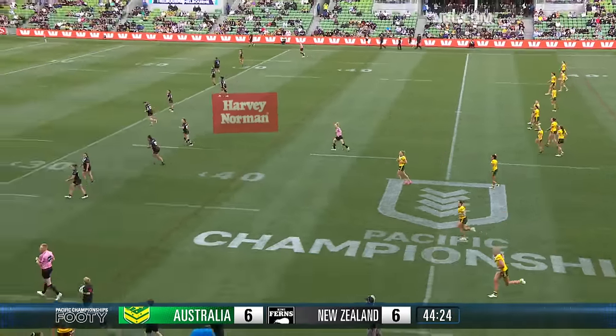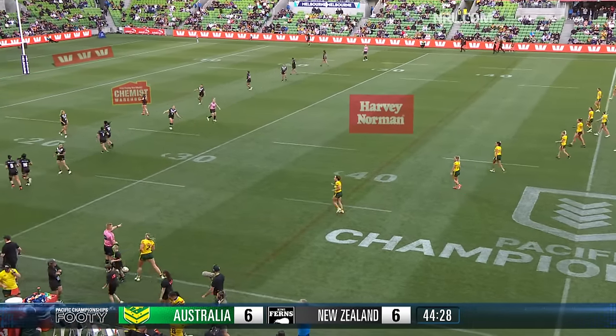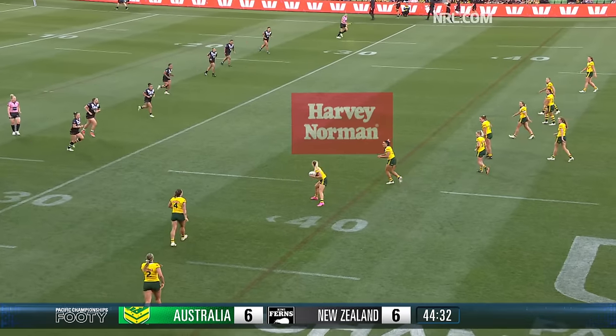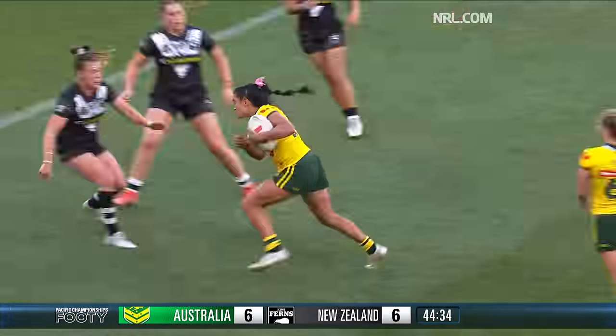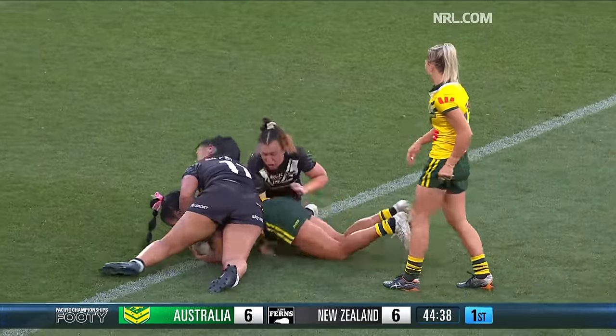But the key for the Jillaroos has got to be to clean up their errors. They were completing at 37% in the first half. They were all over the Kiwis until that last try just before halftime. They just need to find that polish on the back end of their sets. But credit to the Kiwis' defence. They're putting them under all sorts of pressure.